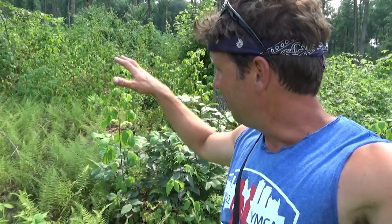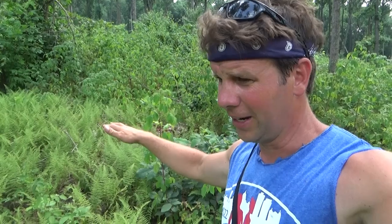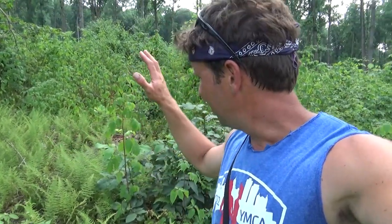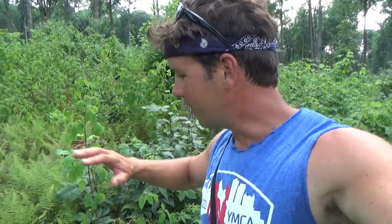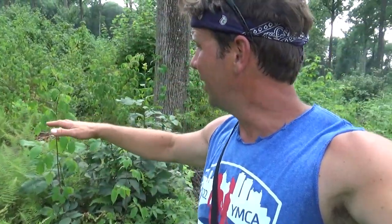Fern is another problem that we have here, which I did hit initially. Seems like once you can hit it the first time, it disappears, but this is a patch that I did miss. This is what 80% of this area looked like before the cut. Almost all fern. So I'm gonna have to hit that with glyphosate. That'll knock that and unfortunately everything else down around it, but it's only about a 12 by 12 area.